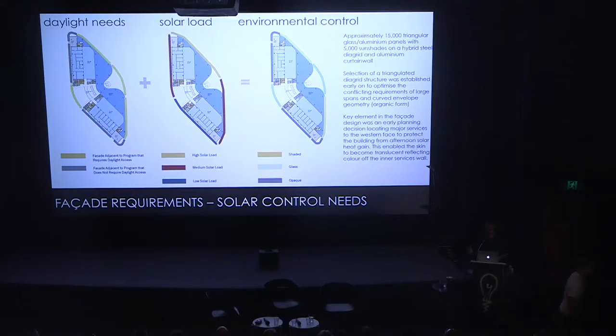So we started by running the building through a series of analyses. First was the daylight needs. We looked at the areas that required a lot of daylight, like the write-up areas. The support areas did not require a lot of light because they had equipment in them. Then we looked at the solar load that would be falling onto this building. So the highest ones would be the ones facing the heat in the extremes, and then the mediums.